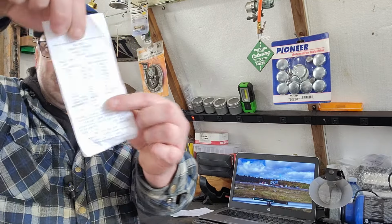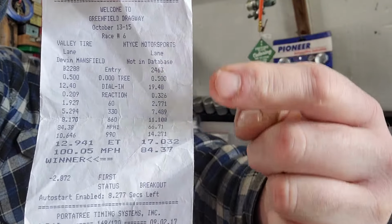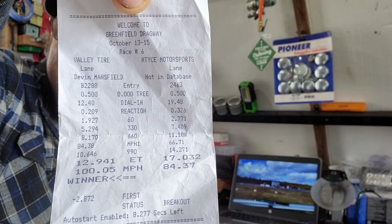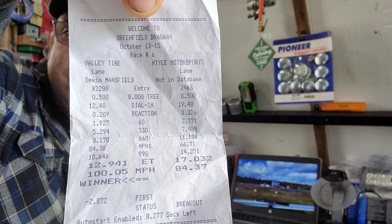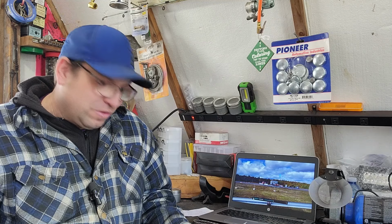I don't know if you can see it or not, but I'm in this lane here. You can pause it if you want to check her out there and see what my eighth mile and all that stuff was. Was I getting better? Yes. The reaction time, and the toilet. So that time, the car ran flawless. Down the track, four barrels were working great. Awesome. The tree, yeah, it could use some work.